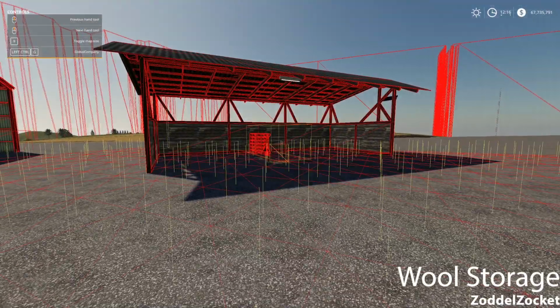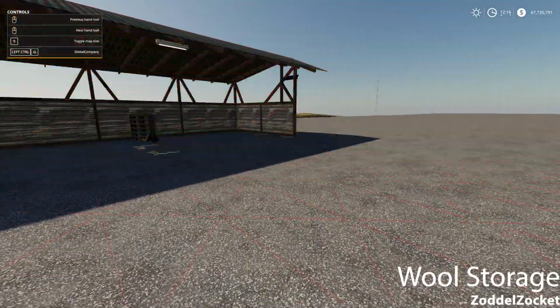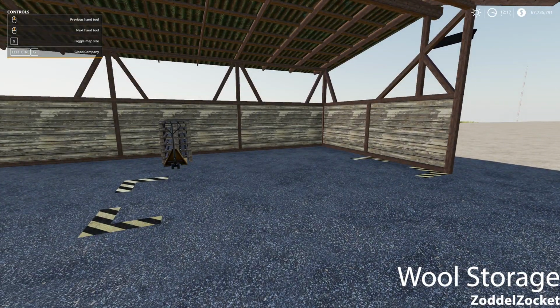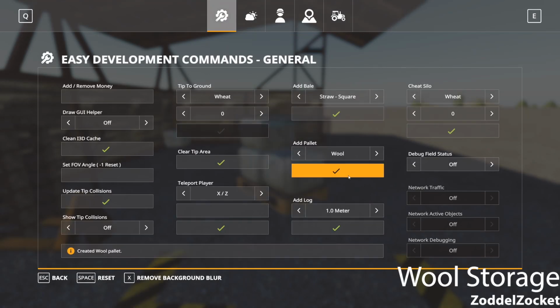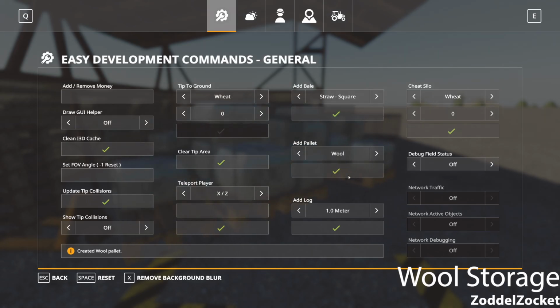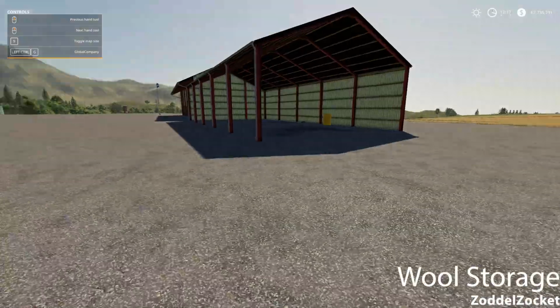Let's see here. See if I can spawn in some pallets. Figure out where this thing takes them at. So let's try to put some pallets right here. If I can spawn in a few wool pallets. There we go. So let's do that. Let's get my tractor over here and just push these around a little bit.